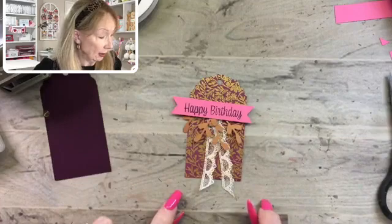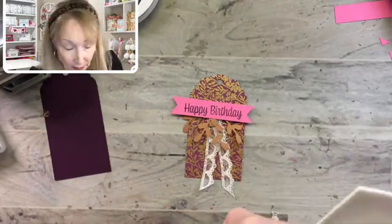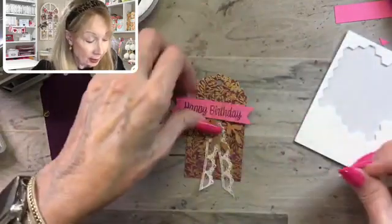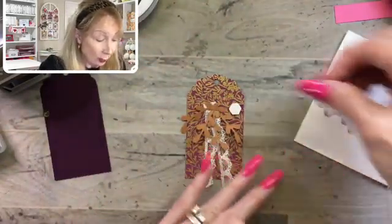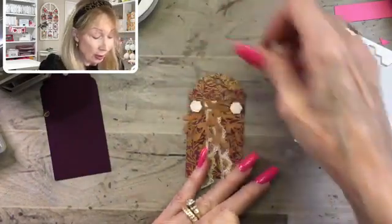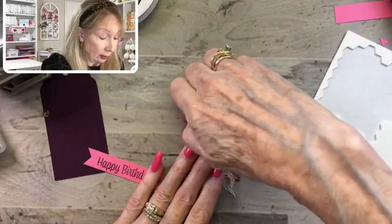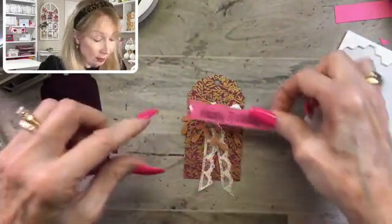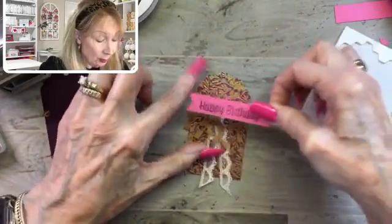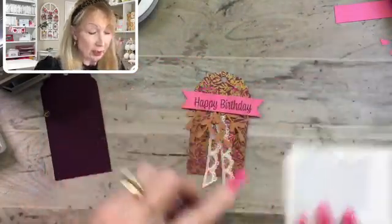And we're going to put these on again with dimensionals like we did on our card. And I think I'm just going to actually put my dimensionals right on the tag, right where I want them to go. Then I don't have to work so hard to figure it out if I did it the other way and put the dimensionals on the sentiment. So now it's all ready for the sentiment. Whoops. And we're just going to put that straight across.